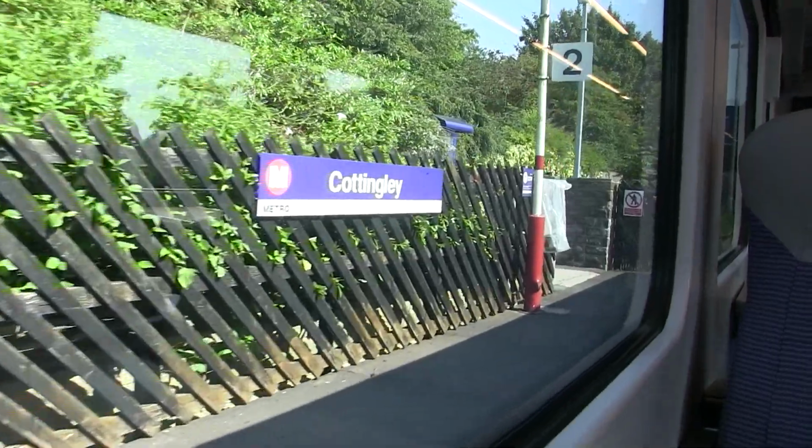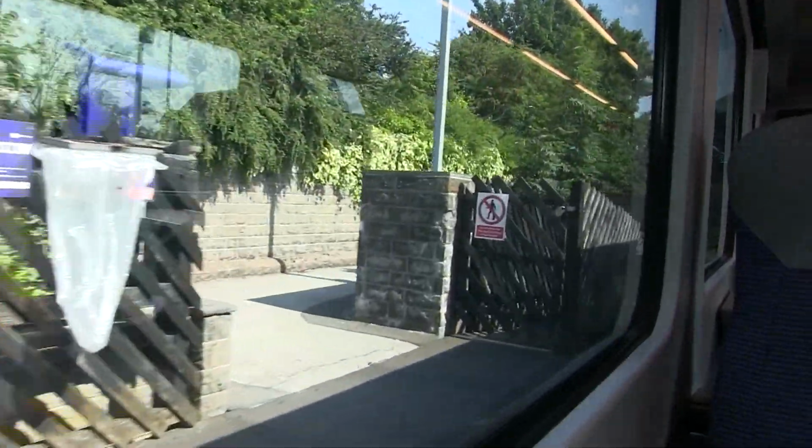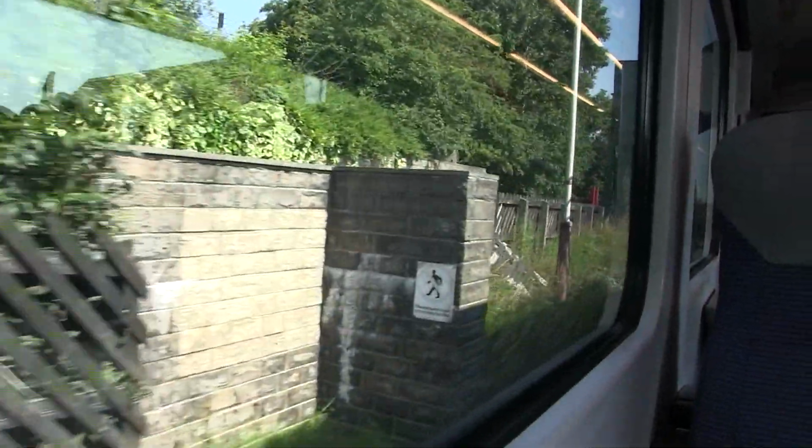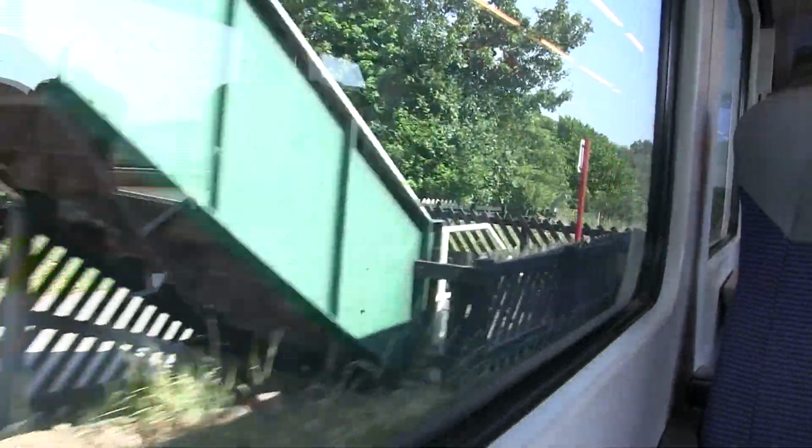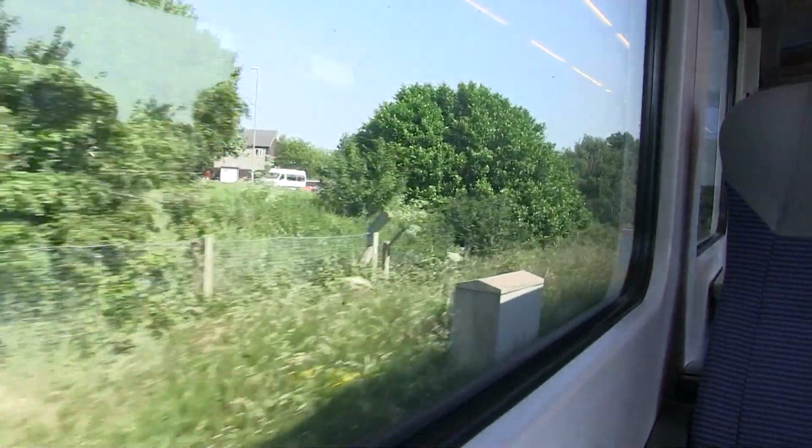Right, just leaving Cottingley. The times that we do this now might be limited in another few years because of the White Rose station being given the green light. So whether this will stay, we'll see.